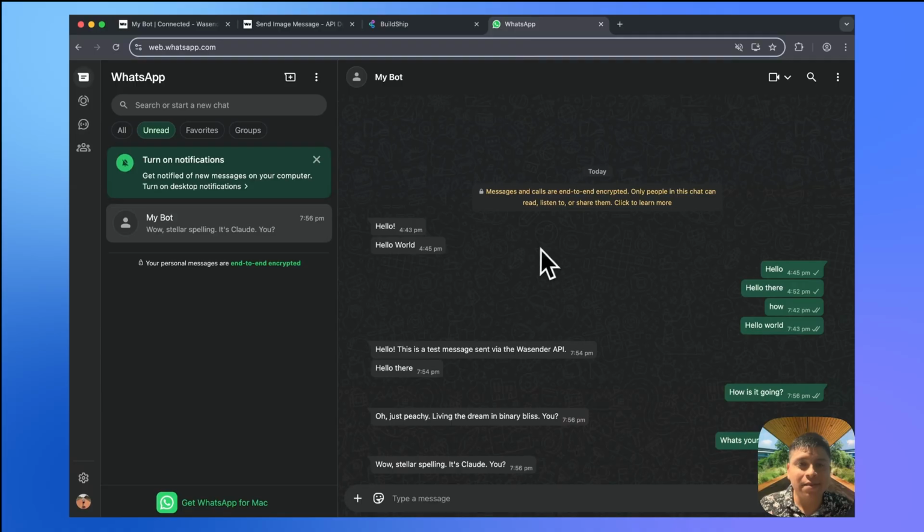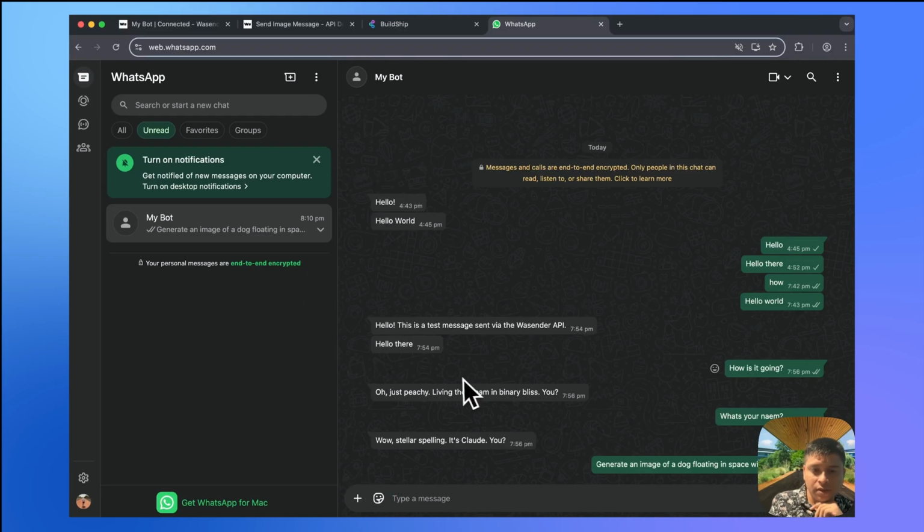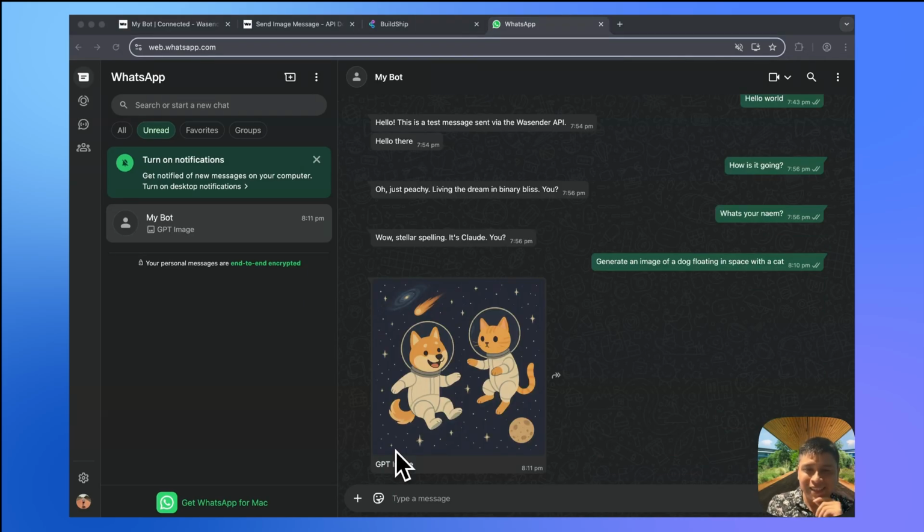And now this time when we send the message, let's ask our bot to generate an image of a dog floating in space with a cat. So let's send this message. And would you look at that? We get back our AI generated image. So now our bot is evolving into multimodal land, because not only are we able to output text, but as you can see, sending back images is also possible.